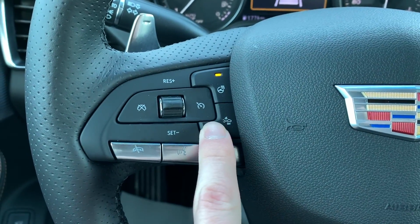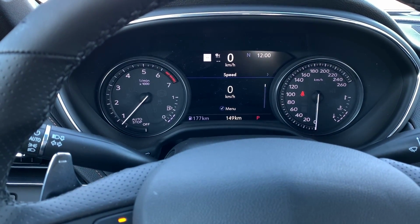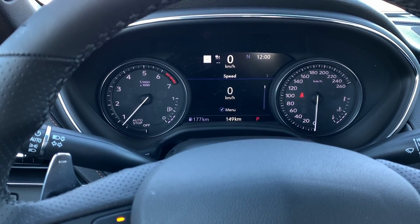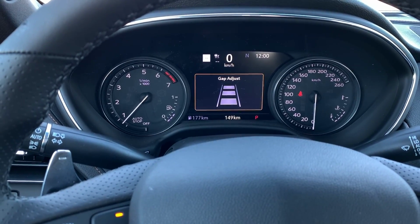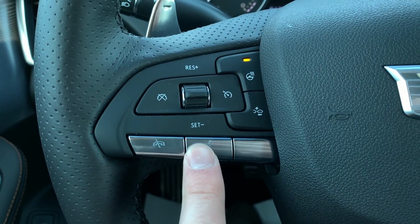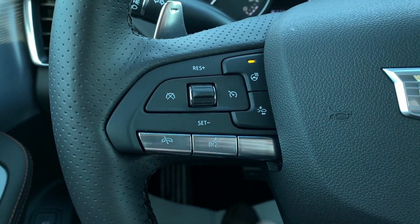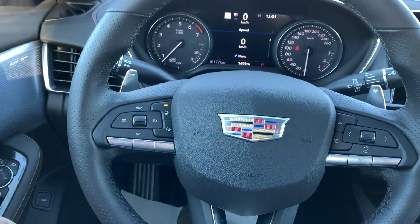You've got your forward collision and automatic cruise control, which is going to allow you to adjust the gap for how close you want to follow the vehicle in front of you. And then you've got your hands-free Bluetooth calling buttons. You could make a phone call that way, hang up the call. And then, like I said, magnesium paddle shifters on the back.